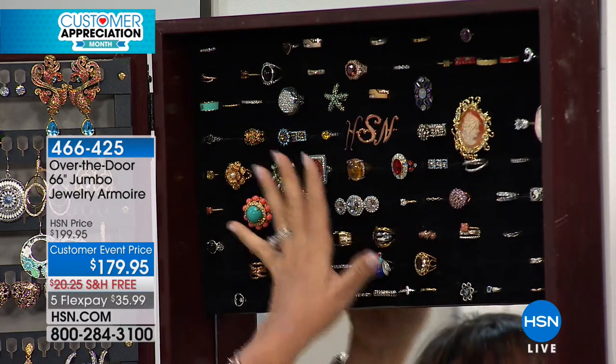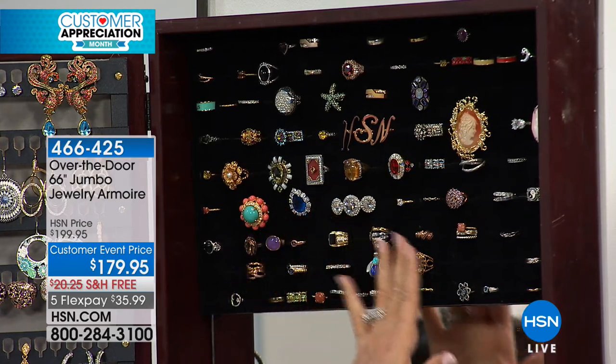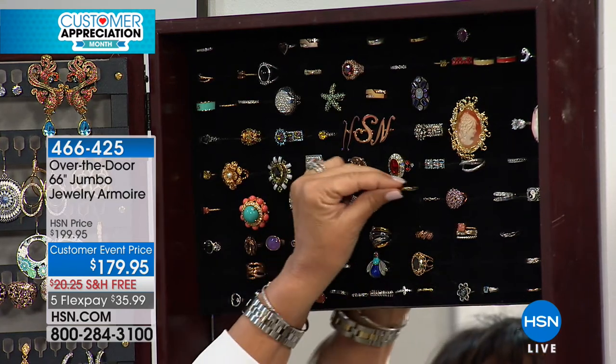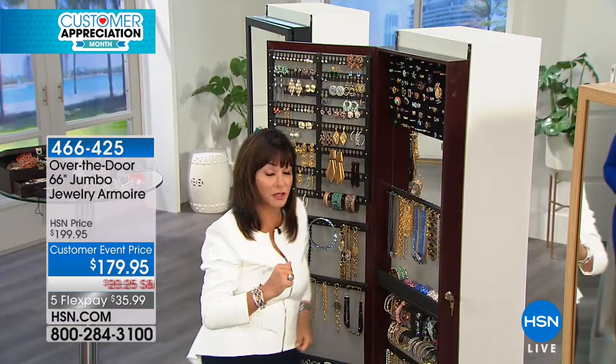This is where we took all this technology from. All the stones are facing forward. You could see absolutely everything you have. And as well, you can double and triple hang this up. Now come a little closer because you're going to love this.